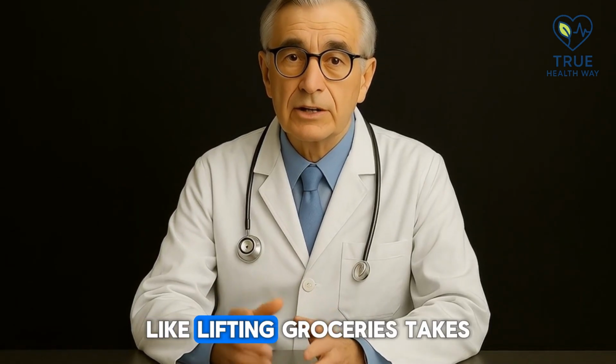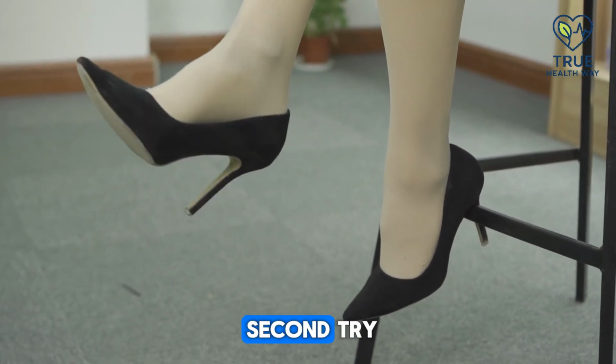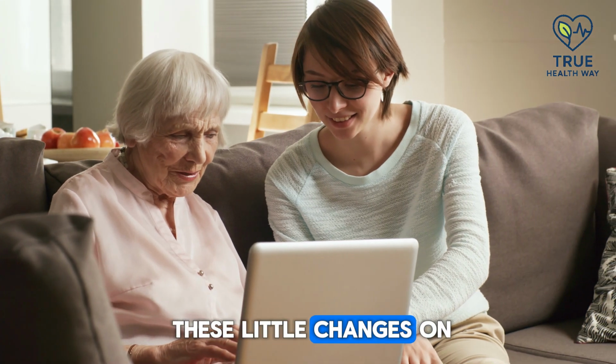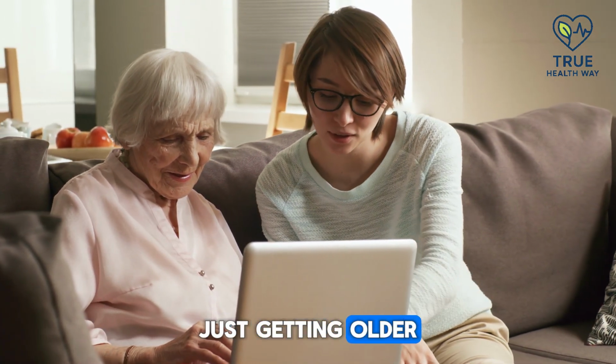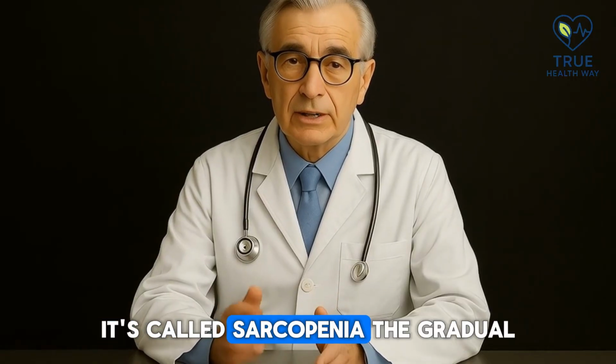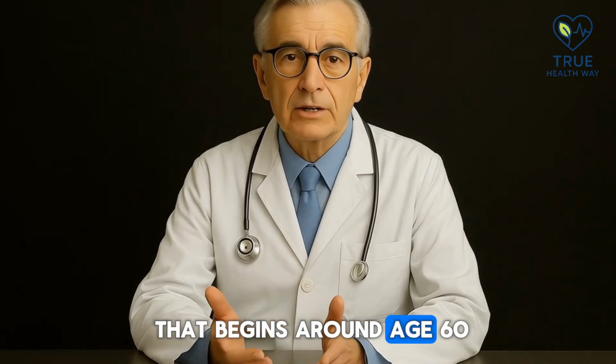Have you noticed your legs feeling weaker, like lifting groceries takes more effort, or getting out of your chair takes a second try? If you're over 60, it's easy to blame these little changes on just getting older. But there's something deeper going on. It's called sarcopenia, the gradual silent loss of muscle that begins around age 60.